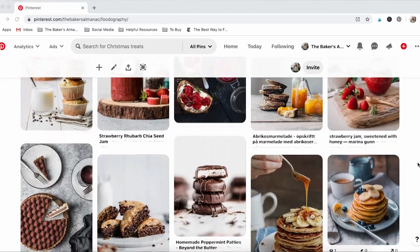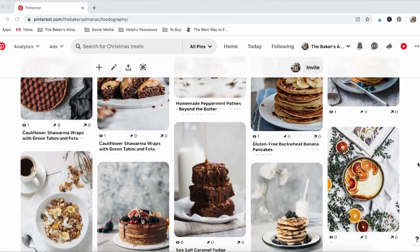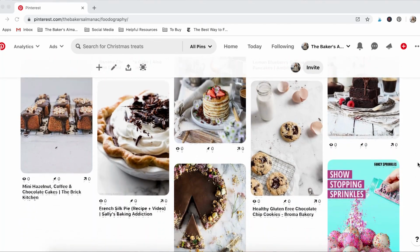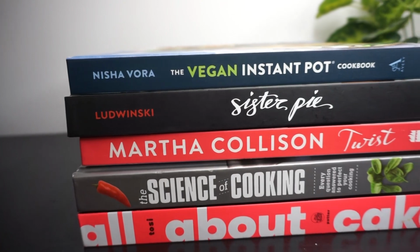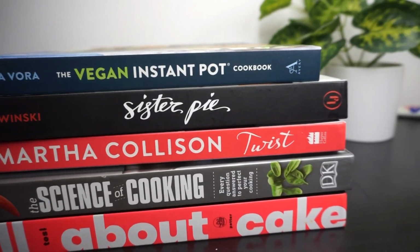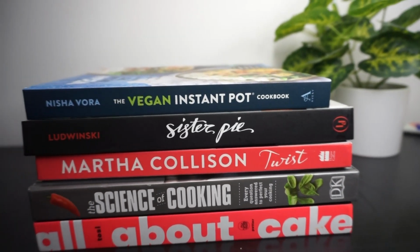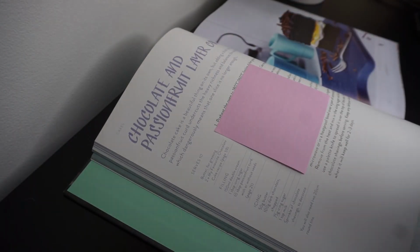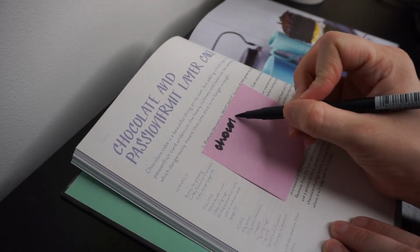I also love to get inspiration by combing through cookbooks and magazines, or even places like Pinterest, because you can see so many new recipes that you can draw ideas and inspiration from. Whenever I have some spare time, I just like to sit down on my couch and flip through cookbooks, and I'm not necessarily looking for a recipe to try, I'm just looking to see what they have developed, because I don't know when I'm going to be really amazed by something and want to incorporate it into my own baking.